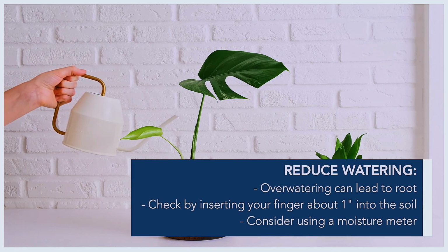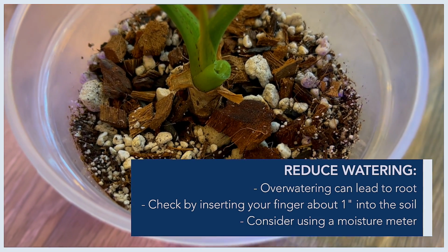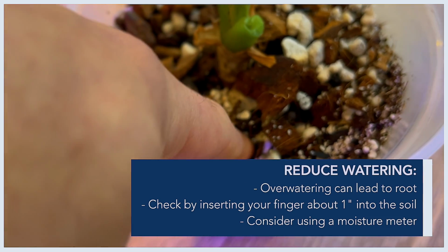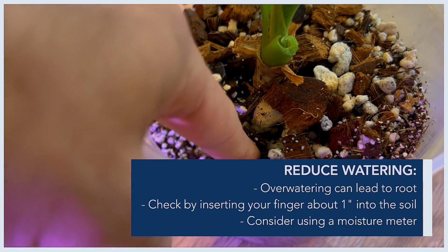Reduce watering. Overwatering is a common issue that can lead to root rot and other problems. Before watering, check the soil moisture by inserting your finger about an inch into the soil. If it feels dry, it's time to water. Otherwise, wait until the soil dries out more. Consider using a moisture meter also for more accurate readings.